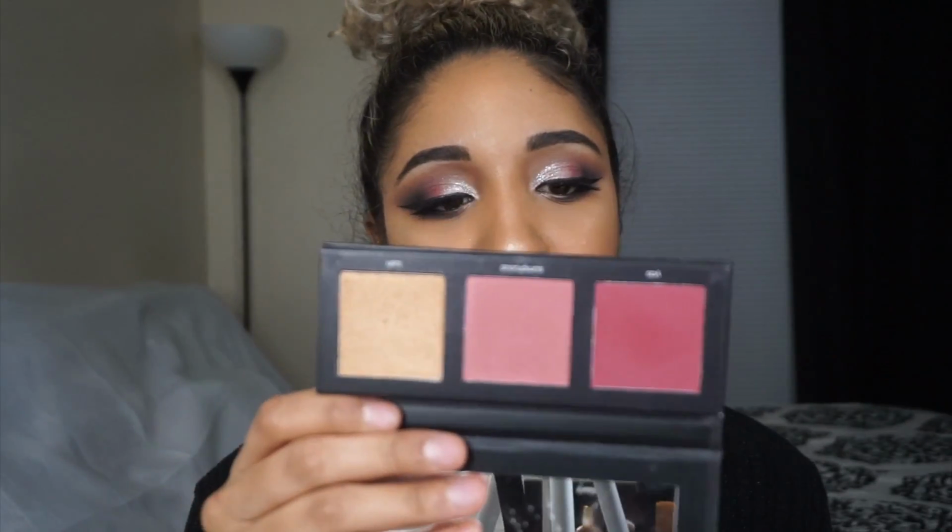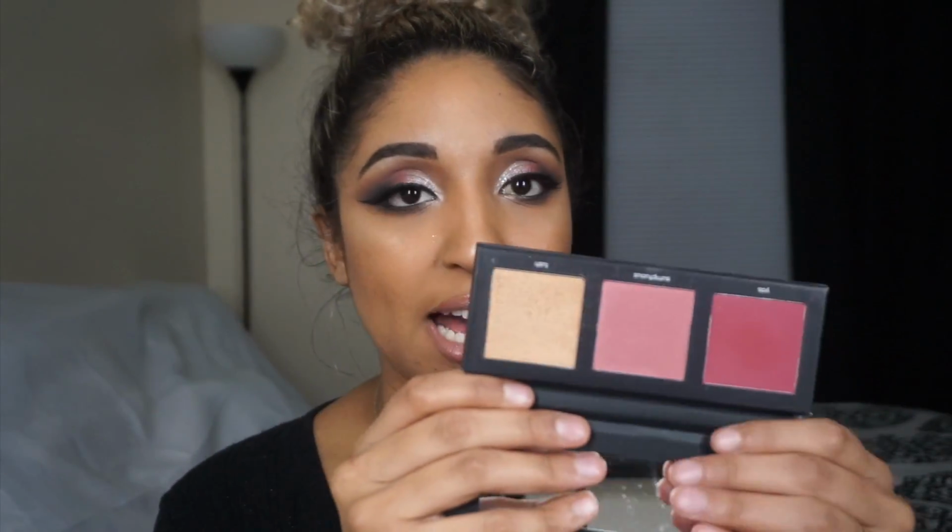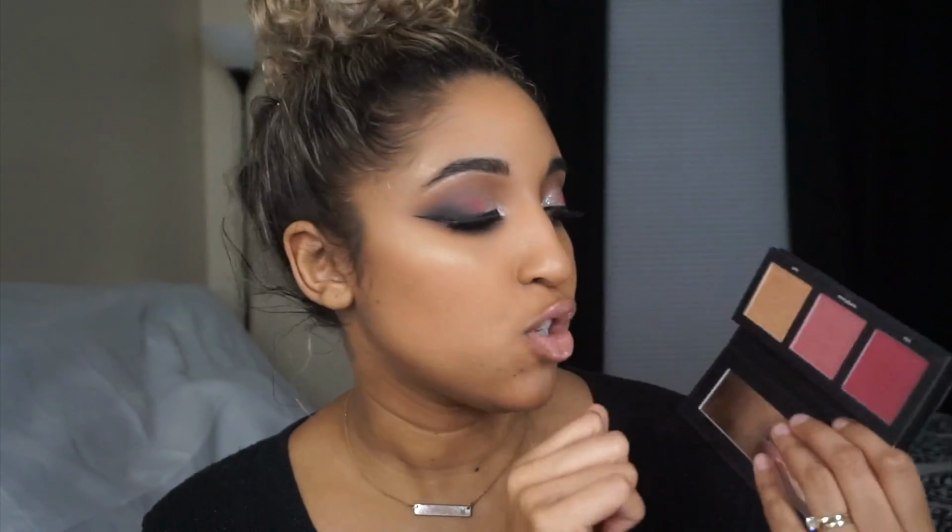Two other blushes that I have to mention are from Carity. These are their blush bombs, and this one is in the shade Burgundy Blast. It has a really dark blush, a shimmery medium tone blush, and then a really pretty highlighter, which, guys, is actually really nice. It's really nice and creamy, and it's not super chunky either. So I like this one for whenever I'm wearing a red lip.